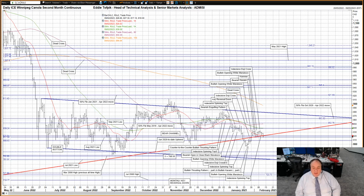It is the June 2020 to date uptrend, currently at 820.80, which is highlighted in bright red on my daily chart. The market came close to testing this back in early September and then again in late November, and it finally punched down through the uptrend 2 weeks ago.